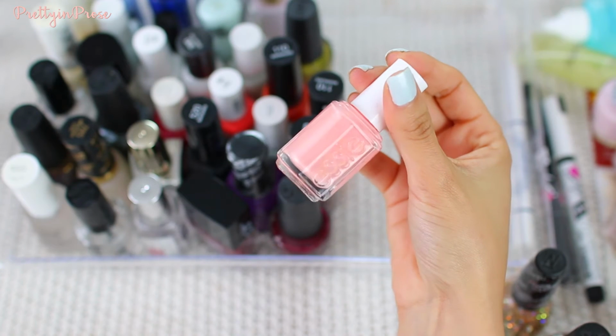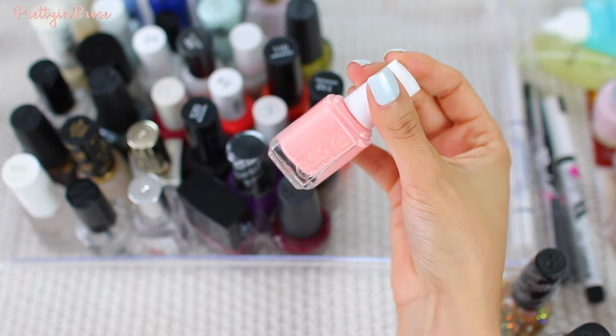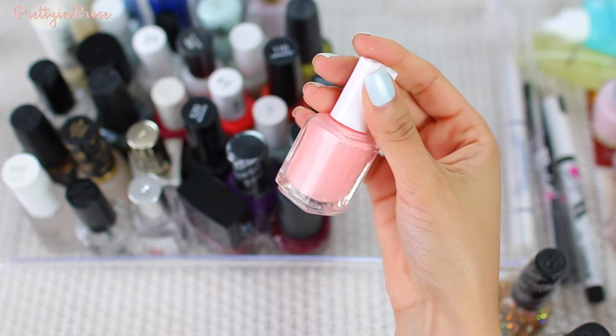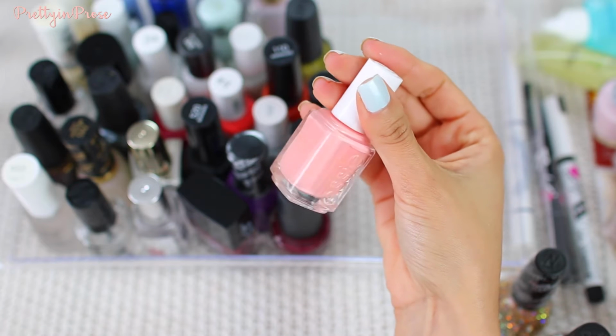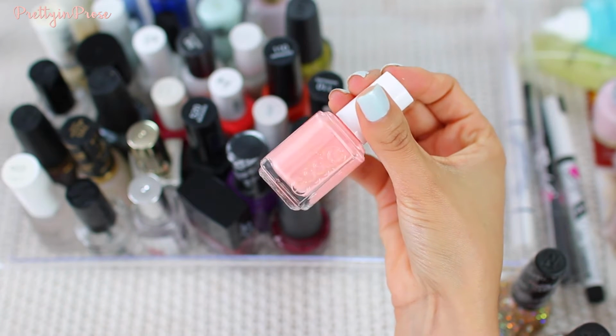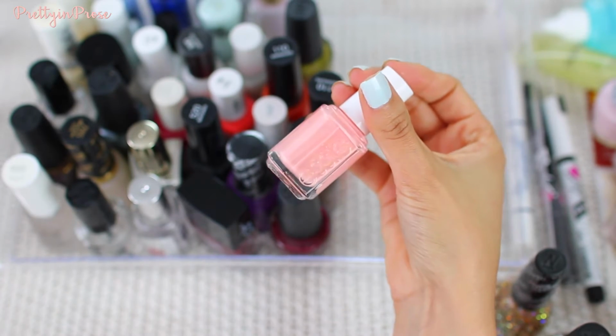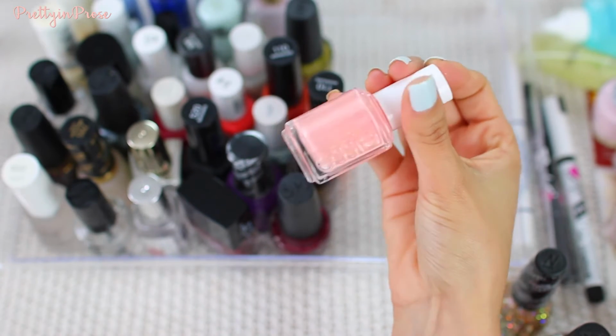I have Essie's Vandigo, and I'm not sure if this was a limited edition color from a few years ago, but it's a white-based pastel kind of coral color. I think it's very interesting. It looks beautiful with a tan. It's definitely not something I reach for all the time, but in the summer I really love it.